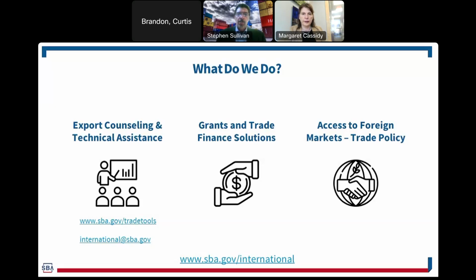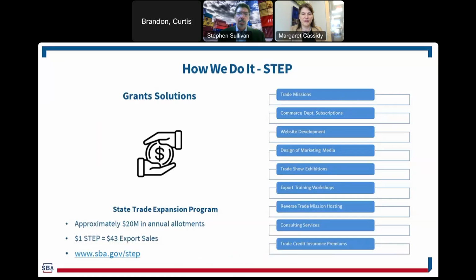And then we have our grant and trade finance solutions, which I'll talk a little more about in this introduction. And finally, the division of our office focuses on access to foreign markets and trade policy, and making sure that the voice of small business is heard in those types of negotiations.